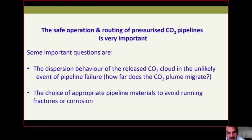And the important questions during the transportation of CO2 using pipelines concern the dispersion behavior of the released CO2 cloud. In the unlikely event of pipeline failure, how far will this CO2 plume travel? What is going to be the concentration of this CO2 cloud? When we started this project, nobody had the answers. In fact, there were no experiments conducted which actually mimicked this sort of scenario relating to a pipeline rupture.